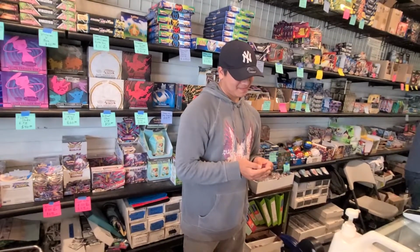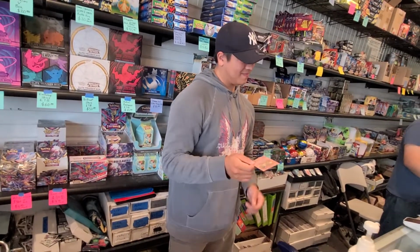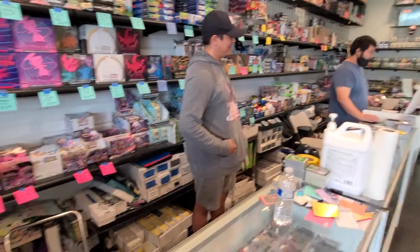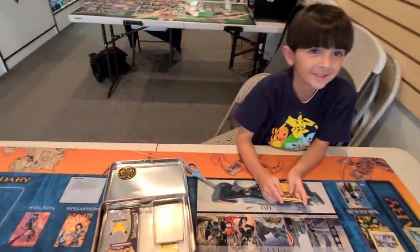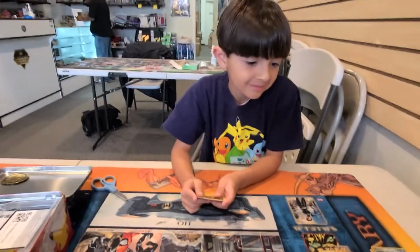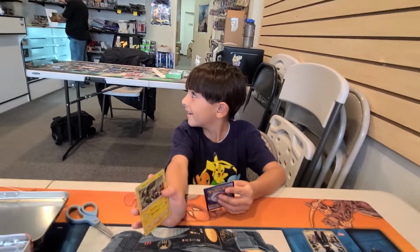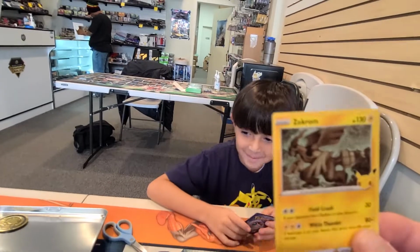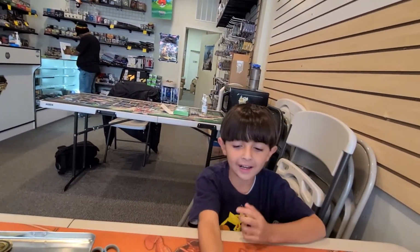We got another reverse hologram Charizard from the other package, I think it was the Brilliant Stars. Don't worry, he's going to see all of them in a minute. What else is in that same package, with the Flying Pikachu and the Charizard? What's next? The Zekrom hologram.